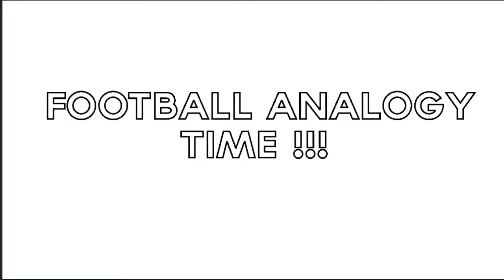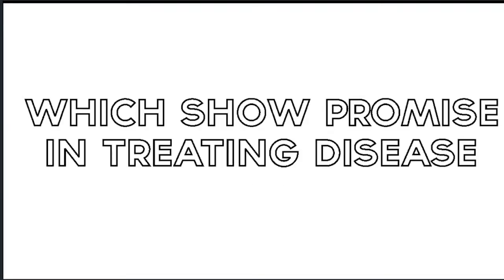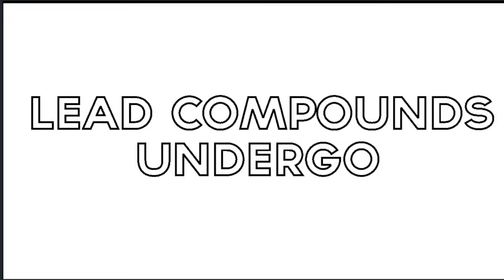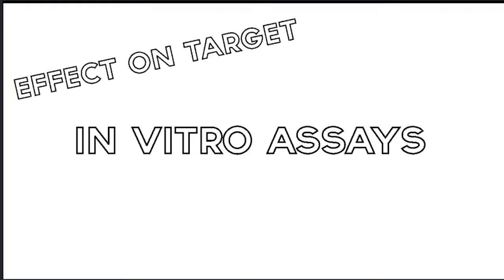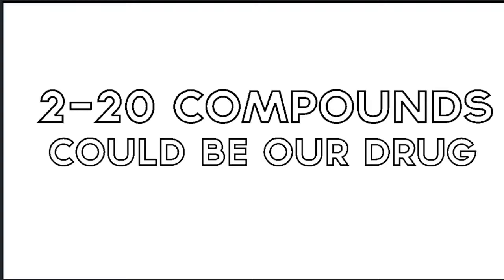Just like Pep Guardiola picks his best Man City lineup, we pick our best hit molecules to take to the next stage. The best hit molecules are made into lead compounds, which show promise, like a young Lionel Messi, in treating the disease. The lead compounds undergo in vitro assays to analyze the compound's effect on the target and to uncover side effects like cytotoxicity. We leave this stage with 2 to 20 compounds which could be our drug.